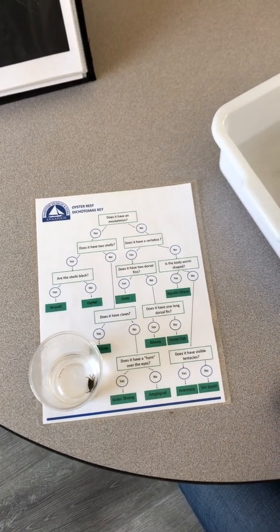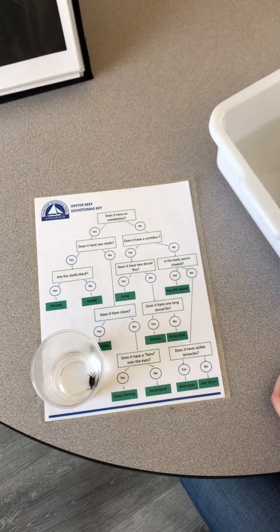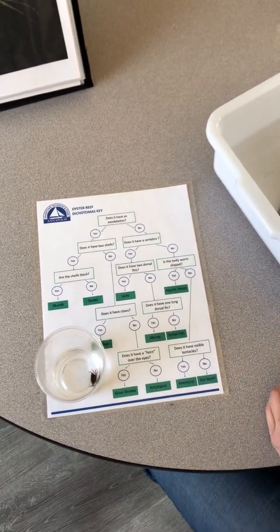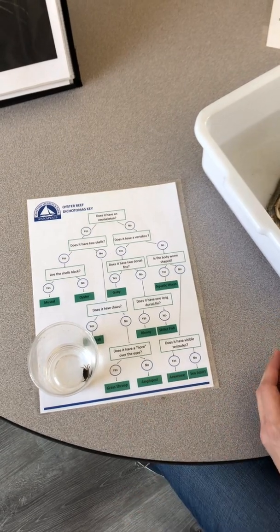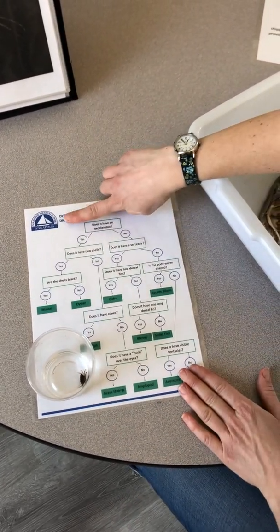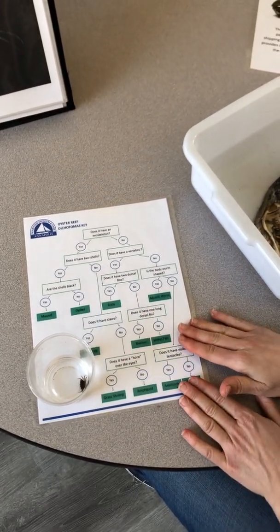A dichotomous key is a tool that scientists use to try to identify different organisms or any different things that they're trying to identify. Something that we don't know what it is just yet, but we're gonna look at some observable characteristics of it. And the word dichotomous, di, the prefix, means two.